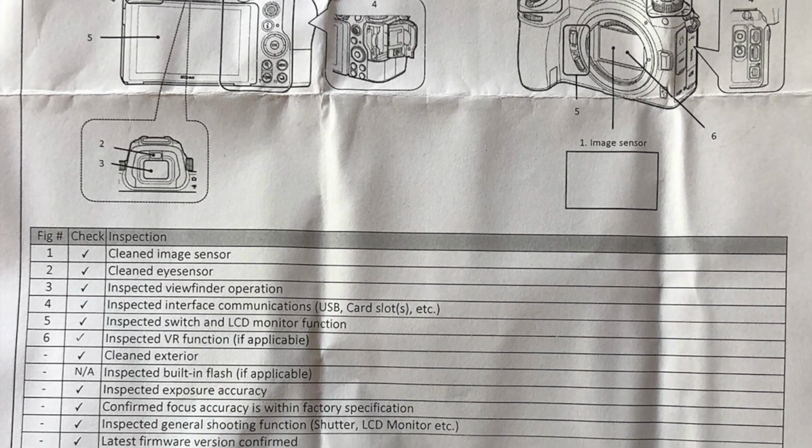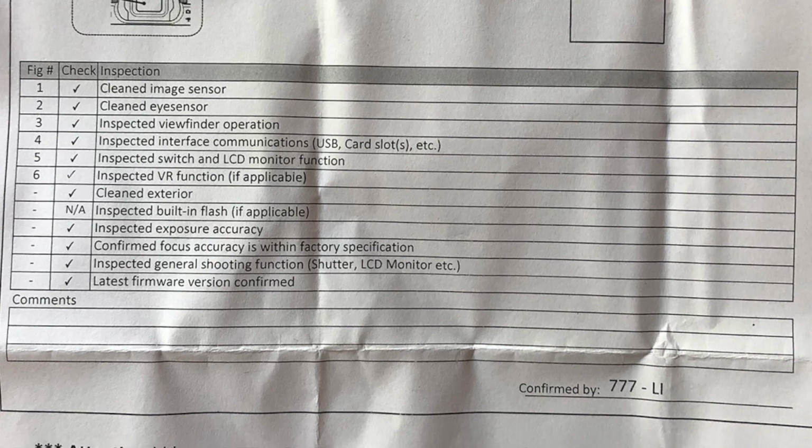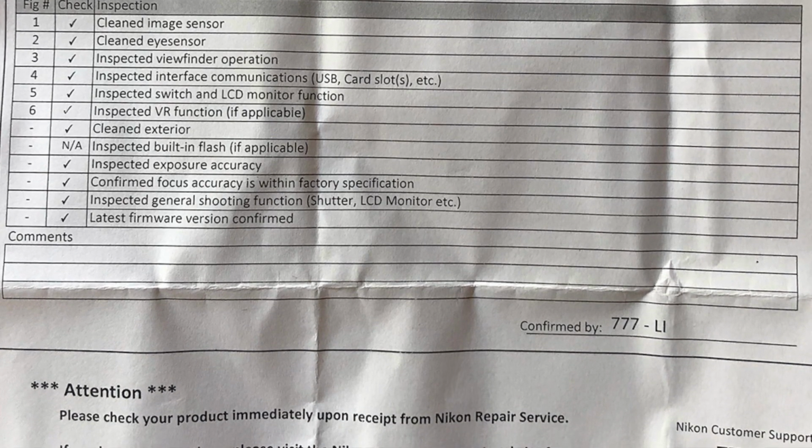They cleaned the image sensor, cleaned the eye sensor, inspected the viewfinder operation, inspected interface communications, USB, card slots, etc., inspected switch and LCD monitor function, inspected VR function, cleaned exterior, inspected exposure accuracy, confirmed focus accuracy is within factory specifications, inspected general shooting function, shutter, LCD, monitor, etc., and confirmed that the latest firmware was in place. Now, it's firmware 1.0. There hasn't been an updated firmware as of yet for the Nikon Z8.